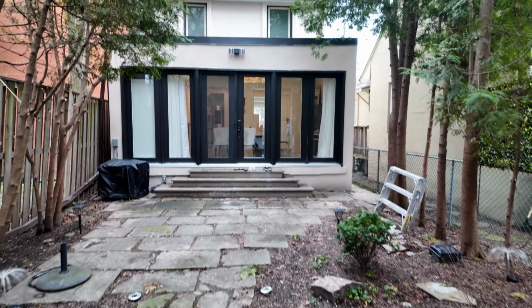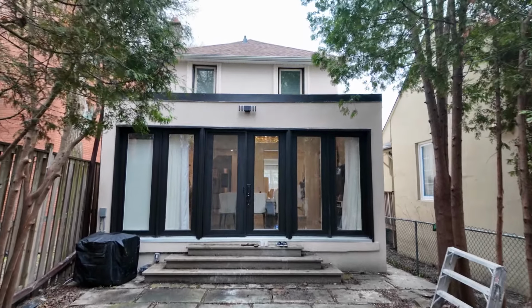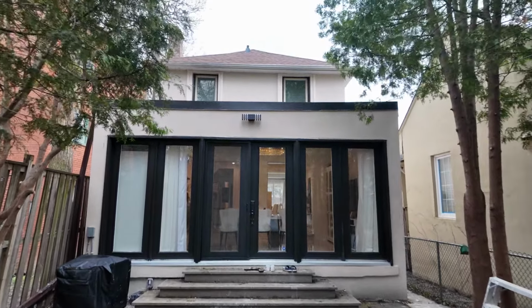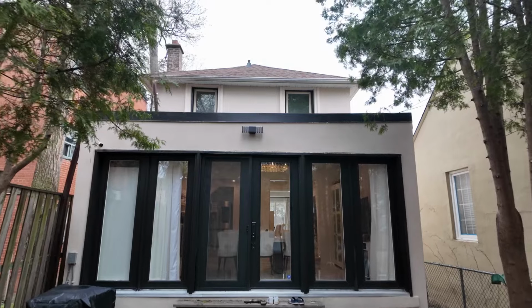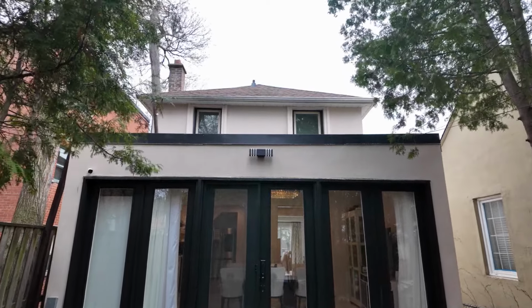One thing worth mentioning is that the exterior of the house has been repainted and reworked on the upper deck of the extension. Little details like the lights were a welcome addition to this portion of the house.